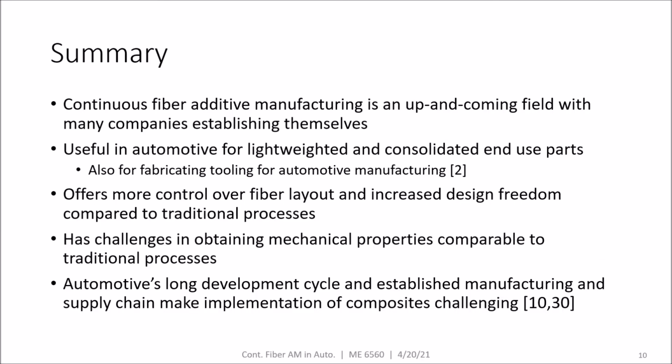To summarize, continuous fiber additive manufacturing is an up-and-coming field with many companies establishing themselves. It's useful in the automotive industry for lightweighting and consolidating in-use parts, and also for fabricating tooling for automotive manufacturers. Continuous fiber additive offers more control over fiber layout and increased design freedom compared to traditional processes. But it has challenges in obtaining mechanical properties comparable to those traditional processes. Finally, automotive's long development cycle and established manufacturing and supply chain make implementation of composites challenging. But these continuous fiber additive companies are establishing themselves and making inroads in the industries where they can, so that hopefully they're setting up the long-term case for implementation in the automotive field.